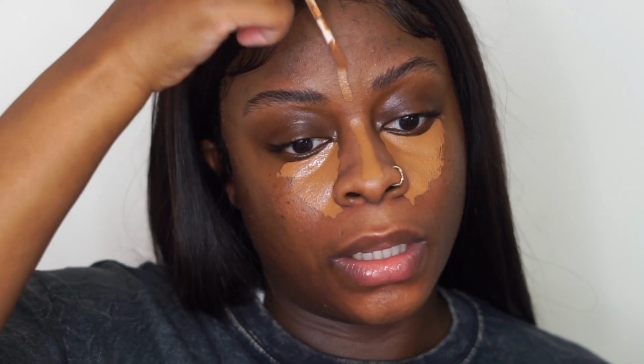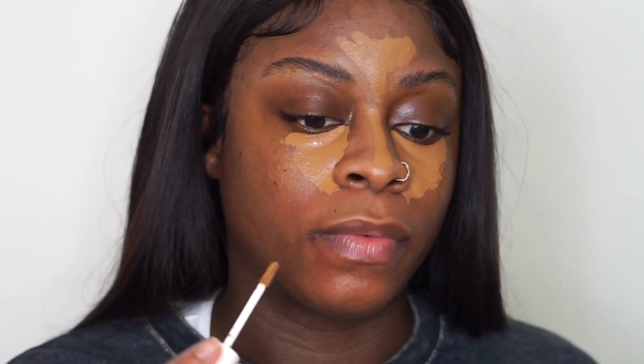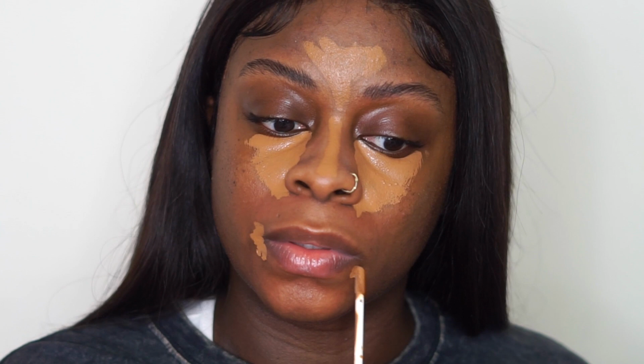And I really love this concealer. I have to actually buy another one. This is probably my 4th bottle of concealer from Fenty. I'm gonna go around my mouth area too. Once this is on, this is on, so I want to make sure that whatever areas need that coverage are going to get that coverage. You know what I'm saying? So we're gonna go right ahead and use our Beauty Blender and blend this right on out.